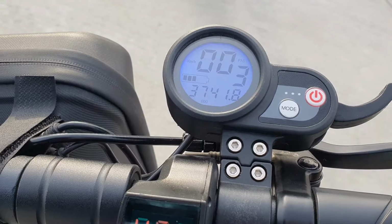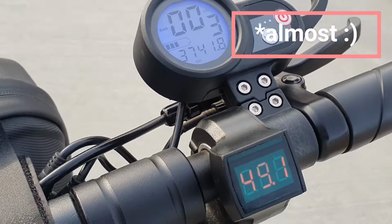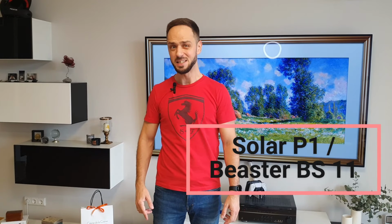Anyway, today we have another review of what happens to an electric scooter after 4,000 kilometers. Our model, Solar P1 or Beaster BS11, how it's called in Lithuania, which is one of the best brand names for electric scooter if you ask me.